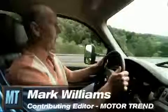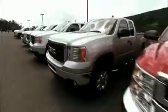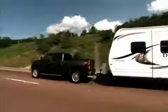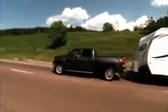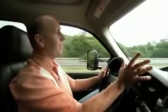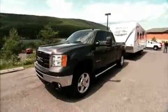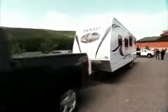I'm here on a Pennsylvania highway at the GM event where they're debuting both the Chevy and the GMC heavy-duty pickup trucks. Right now I happen to be driving a 1-ton dually Chevy pickup truck with the new Duramax diesel engine, and I say new, it's improved. It's got a couple of improvements that give it the most horsepower and most torque of any vehicle in the segment. That's 397 horsepower, 765 foot-pounds of torque, class-leading for now.